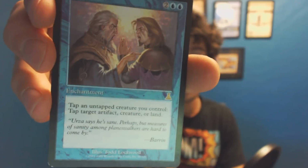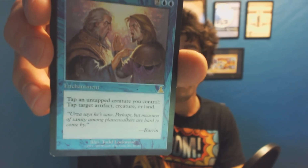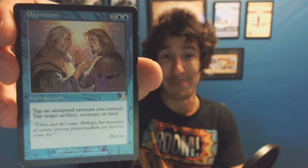Enchantment. So you play that and then it comes out. Then you can tap an untapped creature you control and tap target artifact, creature, or land that your opponent controls. Just like that. Straight up. Is that not amazing? That's for a super crazy shutdown / control type deck.